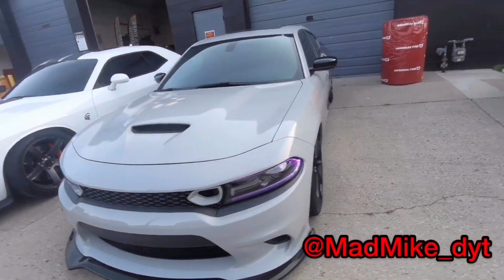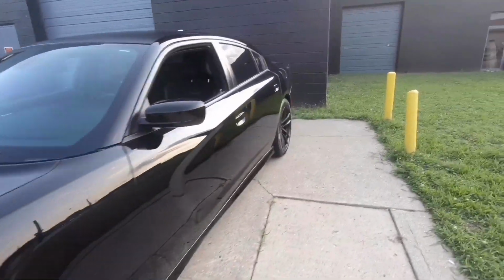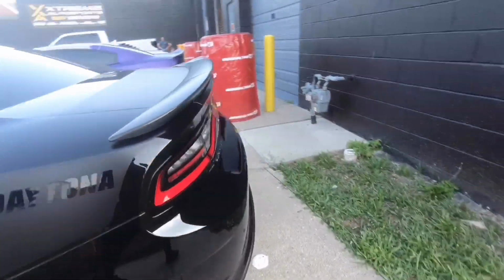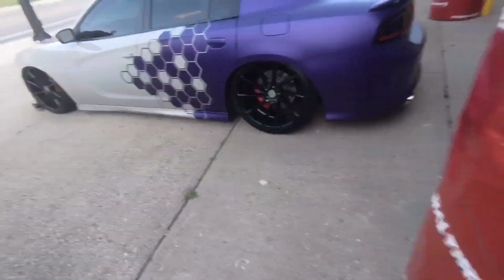We have this Scat Pack right here, which belongs to my dude Mike. And then this is a 2019 Daytona, at least I'm pretty sure, like actually 2019, not just the grill. And this belongs to some kid here too, man. He's like 19, which is crazy. But the purple on this looks way better though.